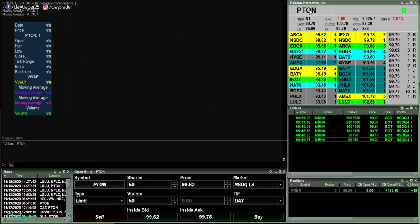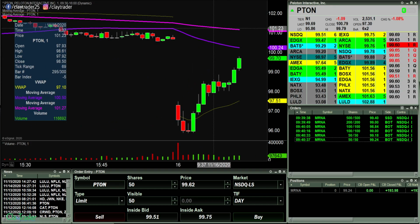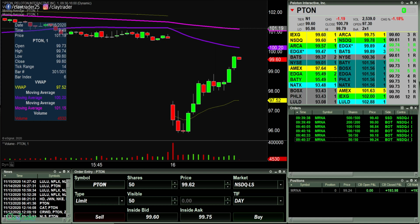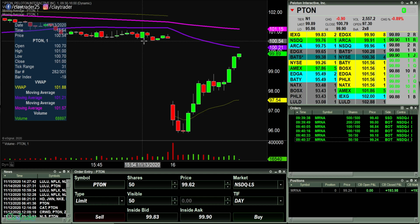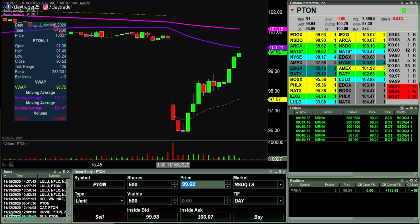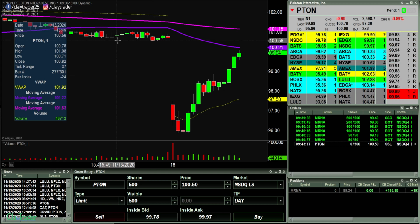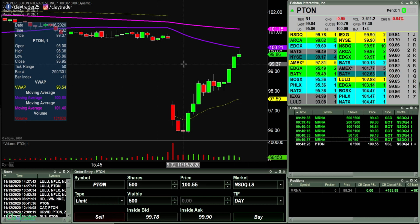What's going on with PTON? PTON could be interesting up here around the 150 mark. I'm going to try for some short at, let's see, 155. Again, just looking for a scalp here on this one. Nothing major.